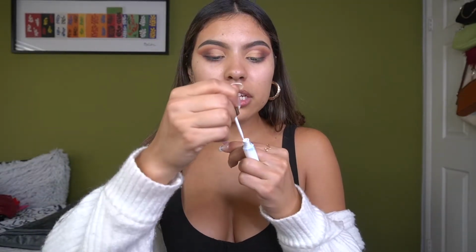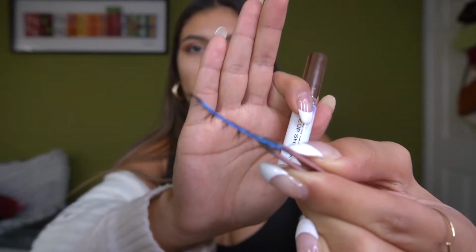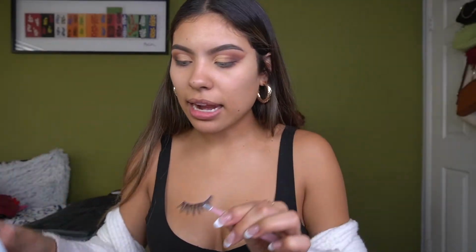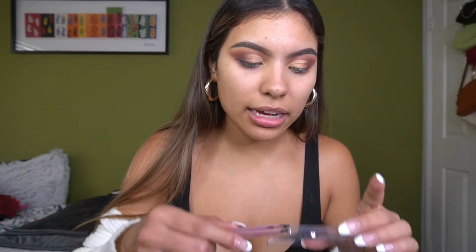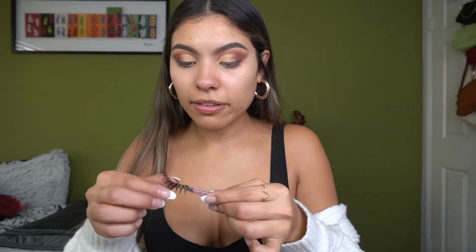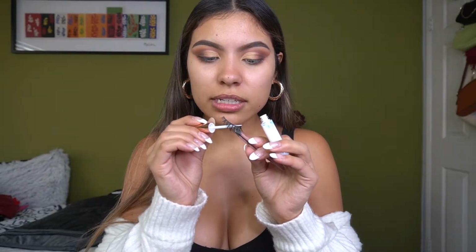Then I'm going to add a little bit of glue, just like that. I don't know if you guys can see. So that much glue. And as I let that dry, I'm going to grab the other lash and measure this one. Another perfect fit. So I'm going to add a layer of glue on this one as well.